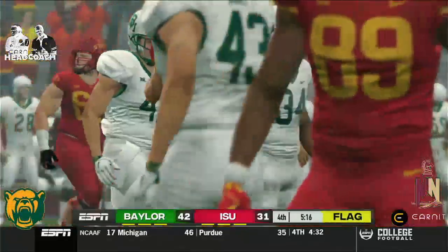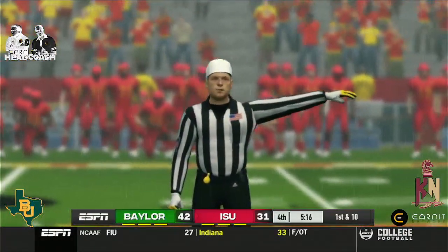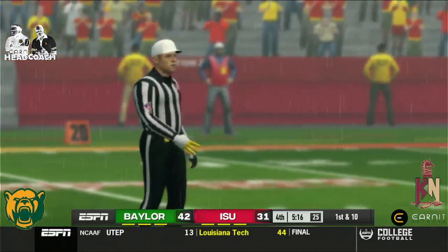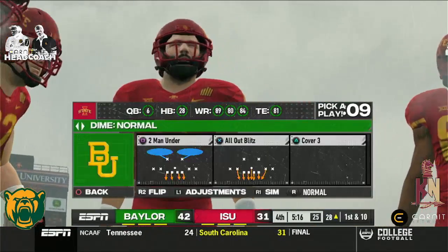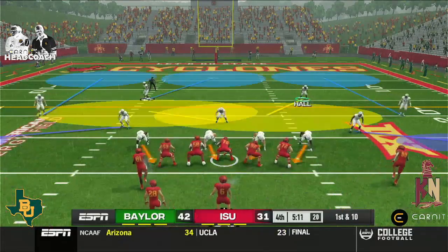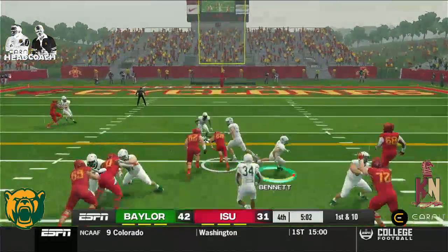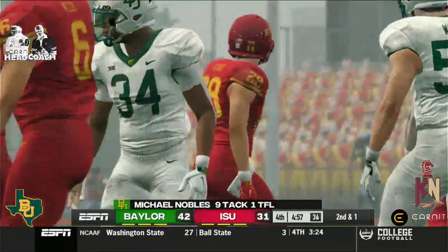Makes it out to about the 43. Personal foul. Face mask. Defense. They're giving away 3 yards and only making life easier for the guys on the other side of the ball. First down, 10 to go. Ball on the 28. Makes it out to about the 19. The offensive line got a really good push there, allowing the back to pick up 9 on the play.